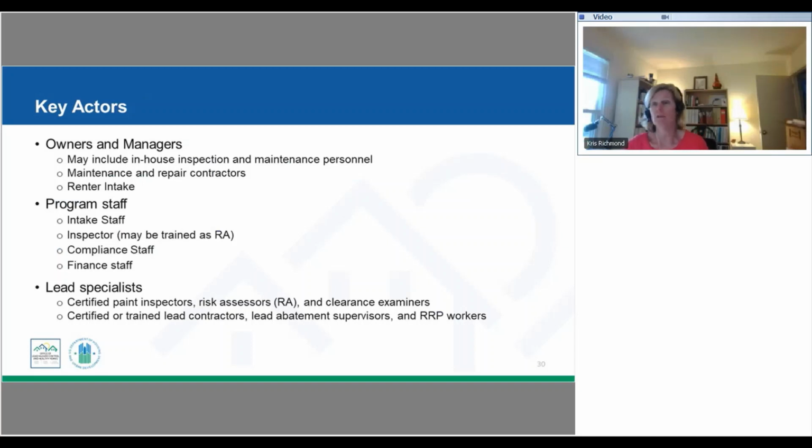This might be the continuum of care staff. There also might be intake staff or inspectors. Their inspectors might be trained as a risk assessor, not required, but perhaps you do have that on staff. You obviously would have compliance staff, because we want to make sure we're in compliance with all of our HUD requirements for our funding. And then you'll have your finance staff, who will be making out payments. And then we have lead specialists, and so this might include a certified paint inspector or a risk assessor or perhaps even a clearance examiner.